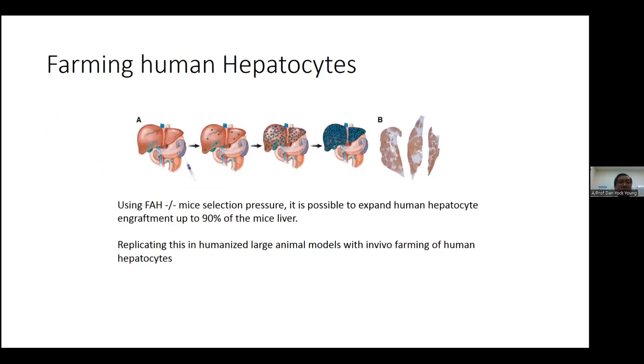And there have been novel approaches to this. One group from the US looked at trying to farm hepatocytes, and they extended this concept from the FAH-minus mice, which are mice with extreme selection pressure, where the liver goes into necrosis if the cells have been knocked out of this FAH. Therefore, if you transplant human hepatocytes in, using this type of high selection pressure, they were able to repopulate the mouse liver up to 90% with human hepatocytes. And so they were trying to replicate this in large pig models using in vivo farming to harvest human hepatocytes and therefore obtain large numbers of these hepatocytes for transplantation and for drug testing. This effort has been on for about 5 years now. People are waiting for definitive evidence that this is a good, sustainable source of cells for therapeutics as well as for testing.